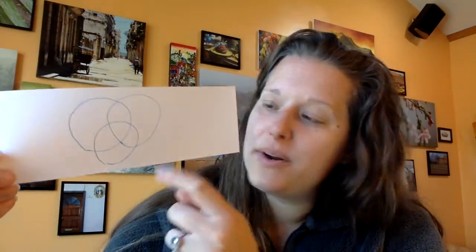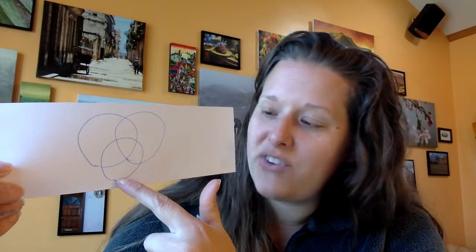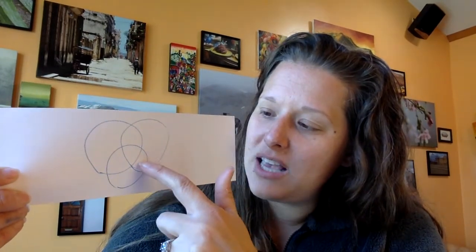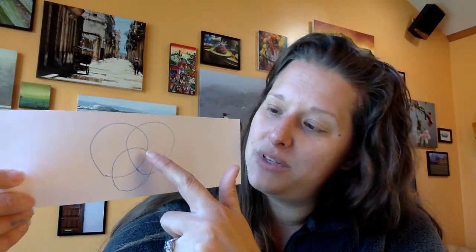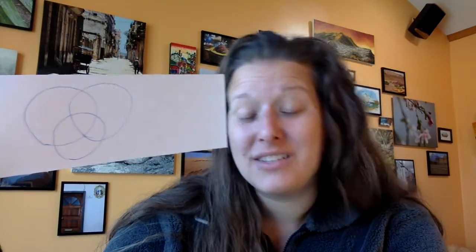And what you could think about is, if this is Jamaica's blue marker and this is Jamaica's find, what was the same between those 2 books? What was the same in all 3 books, right? So where those circles overlap, that's where you put the information of what's the same and what's different. So it might be kind of cool to see what things you're noticing repeat in the stories and what things are different in the stories. So that's my first suggestion of an extension activity.